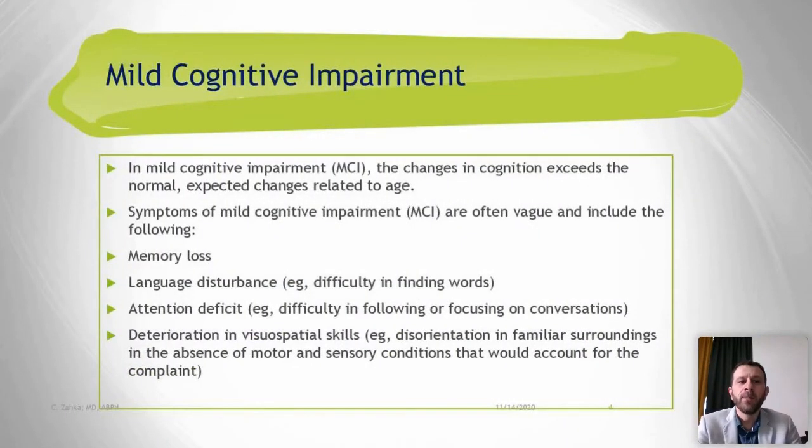Mild cognitive impairment. And mild cognitive impairment, or MCI for short, the changes in cognition exceeds the normal expected change relative to age. This is not about I forgot my keys or I forgot what's for dinner. This is something bigger than just normal things that we forget on a day-to-day activity. Symptoms of MCI are often vague and include memory loss, language disturbance, difficulty in finding words, attention deficits, deterioration in visuospatial skills.